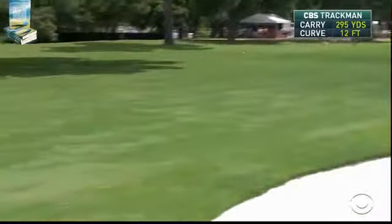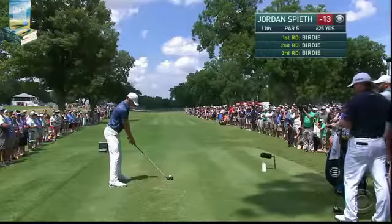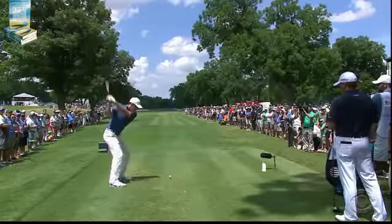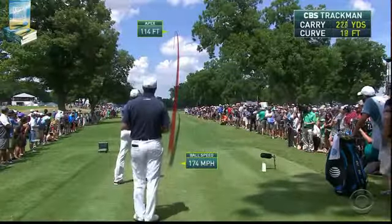Exactly. Oh, lovely drive there. Just 12 feet of curve. CBS Trackman. Anirban Lahiri made bogey over there. Didn't get his shot up and down from the bunker at 12.